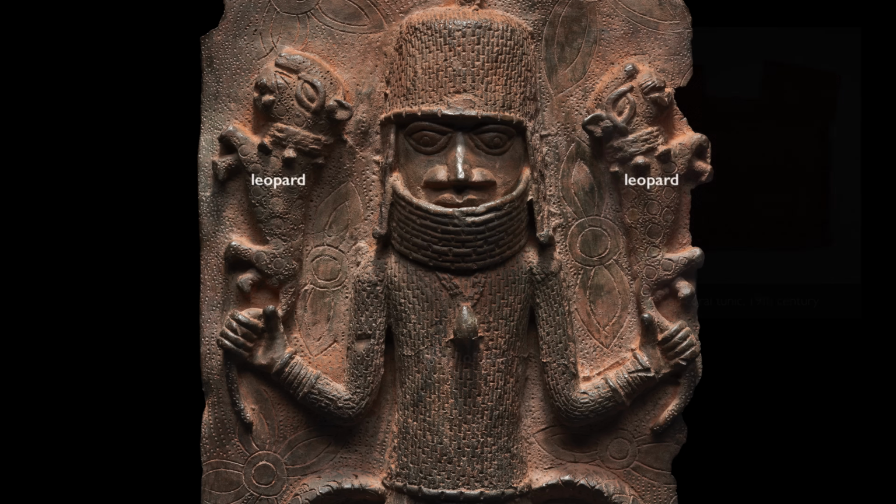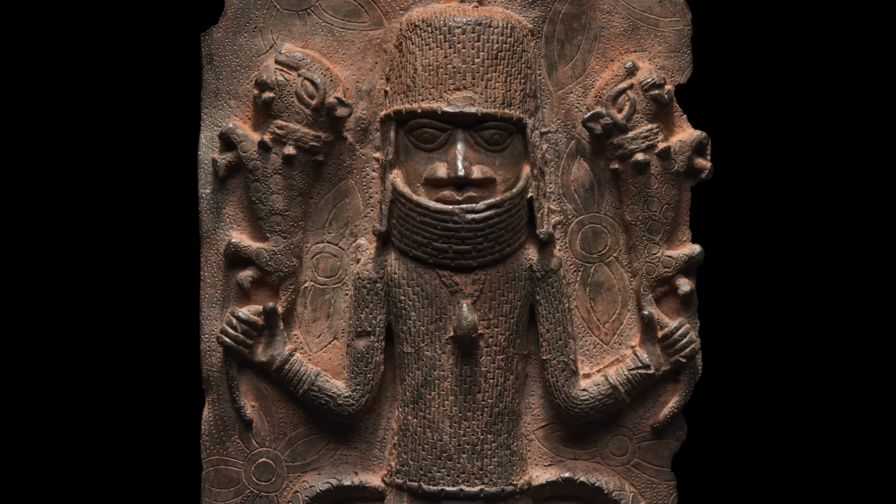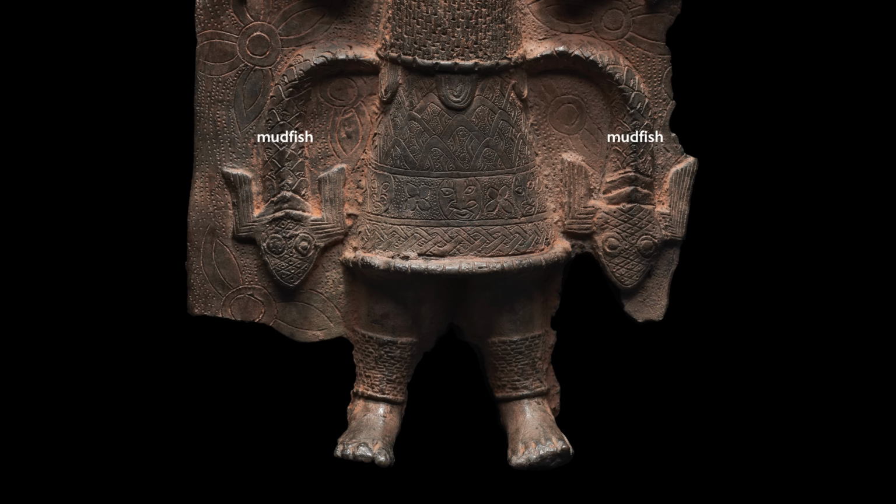We also see the king holding leopards, which are a metaphor for his power. The leopard is the fastest, most ferocious creature in the forest, and so it's an emblem of the king. And then around his waist, we have these mudfish. The mudfish is an interesting creature in that it can bury into the mud during the dry season and survive until the rainy season. So it has this ability to live in two worlds. Also, mudfish sometimes have an electrical charge and can shock you.